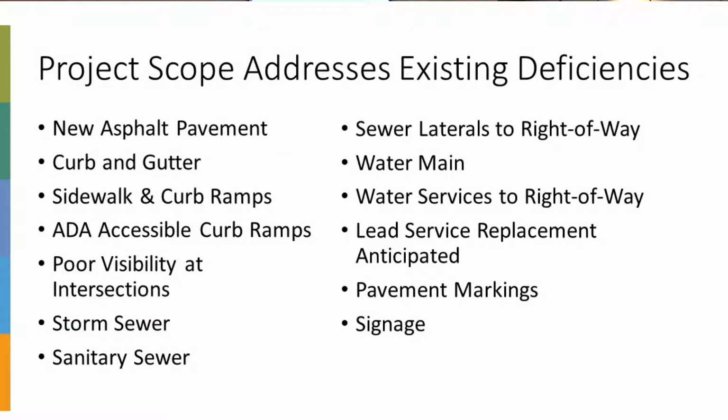We're going to have new asphalt pavement, new curb and gutter, sidewalk, and curb ramps. Many of those curb ramps currently are not ADA compliant. They're pretty steep throughout a lot of the roadway corridor. There's some poor visibility at intersections that make a few of the intersections unsafe. Oak Street and Mulberry is one of the worst ones.